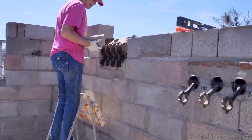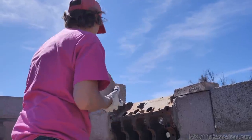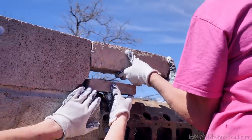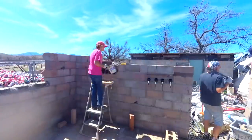Perfect. So I think what we're gonna do on this is do a combination of the red brick here, then go with this other block here. Let's see if we got enough room for it. I think we could do that. Oh yeah, I think that'll look real good. Whenever we're around these areas, I just like to use the concrete instead of the mortar mixture.